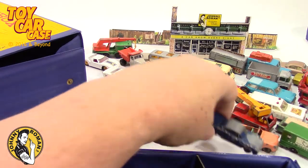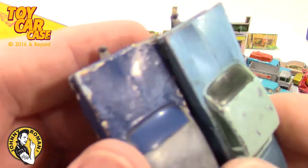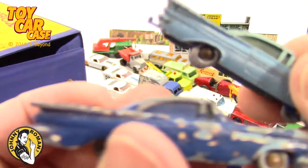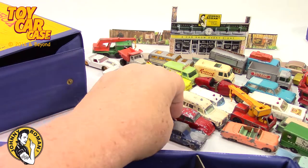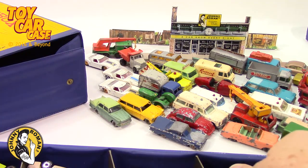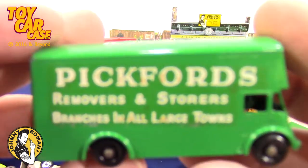Oh, so here's the one, here's the other. It is a dark blue paint job. He painted the windows too. Hey kids, if you want to paint your cars, paint them up. Who cares? They're yours. Someone's going to dig them later on in life.